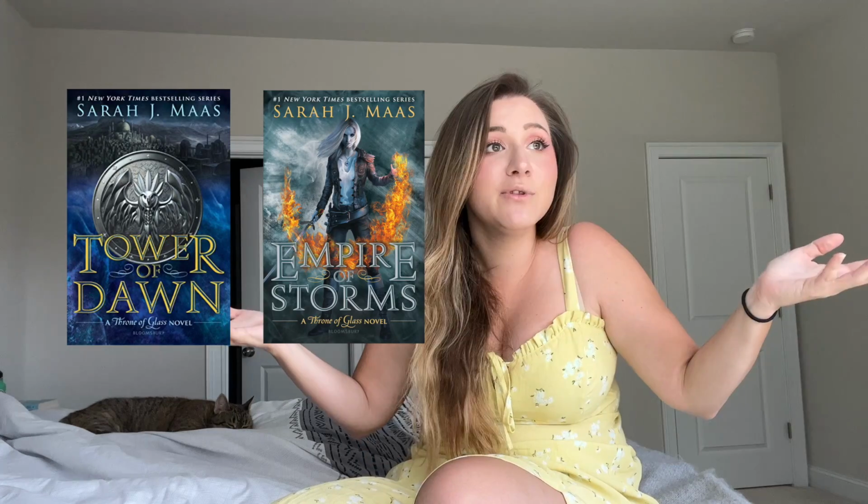And then I got my book Tower of Dawn in the mail. So I did the tandem read for Empire of Storms and Tower of Dawn. It was really fun to do. I read both books in about 4 days. I was under a time crunch because I had to travel to Connecticut and I didn't want to lug 2 books around with me. So I initially wanted to do the tandem read because I had heard through the internet that Tower of Dawn was about a character that I couldn't stand.